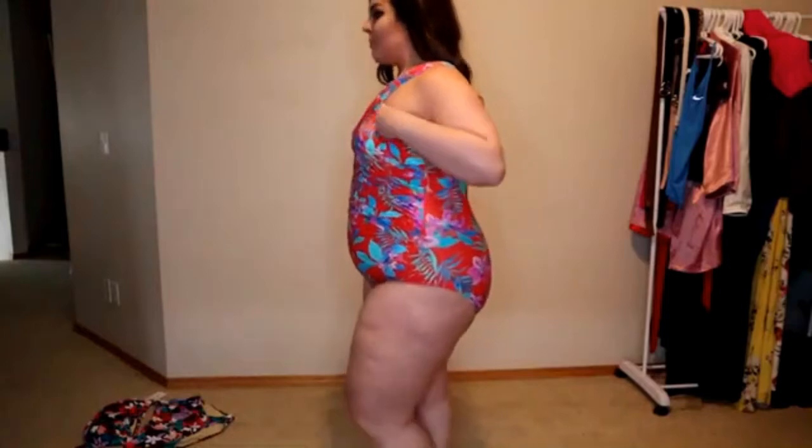So overall, I really like this. I don't know if you guys knew this or not, but you can actually wear bathing suits as bodysuits. So I feel like this would be so cute as a bodysuit with a skirt. I love the color, I love the pattern. It does push down on my boobs a little bit. It does have cups in it, and my boobs don't quite fill out the cups because I do have small boobs. But overall, I really like this and I'm glad that I got it.